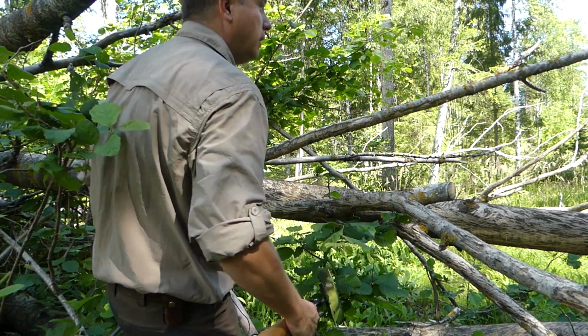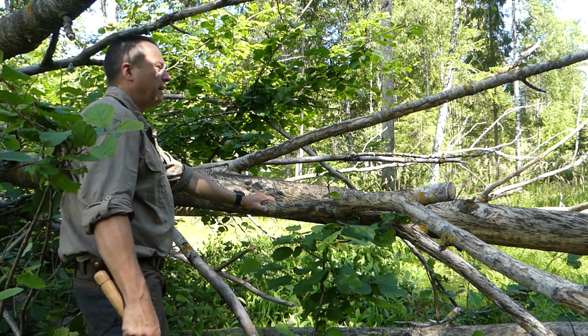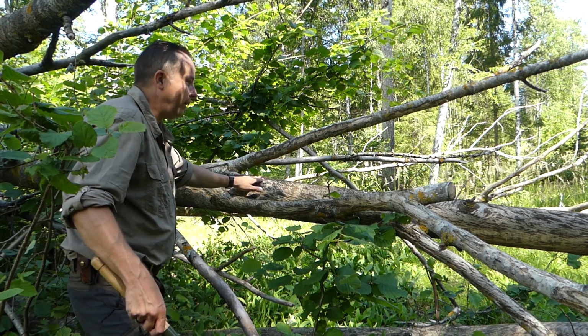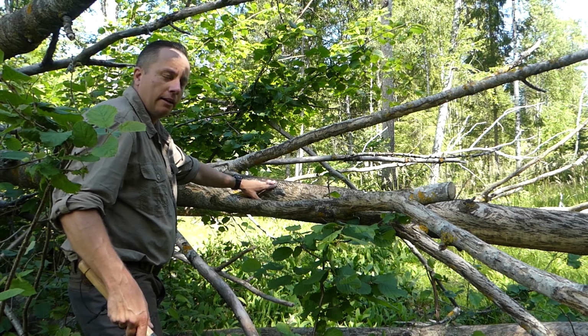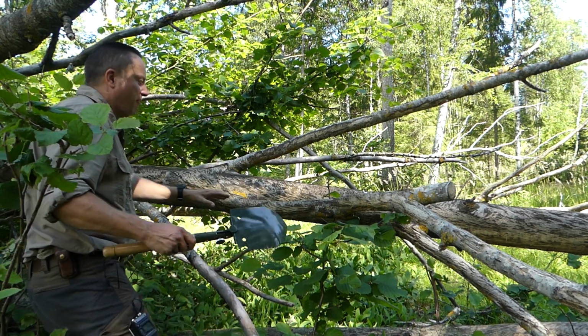So here we've got a tree that was downed in a recent storm about 6 months ago. You see all the bark has been pulled off it, eaten off of it. This is eaten off by the moose. They just lick it off with a big rough tongue.